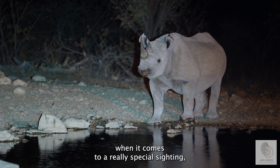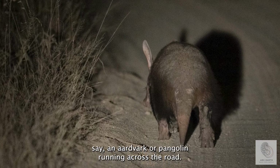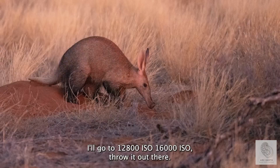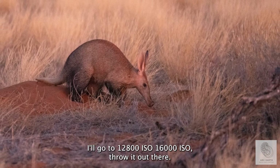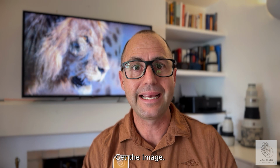When it comes to a really special sighting, say an aardvark or a pangolin running across the road, I don't care. I'll go to 12,800 ISO, 16,000 ISO, throw it out there. It is not a problem. Get the image.